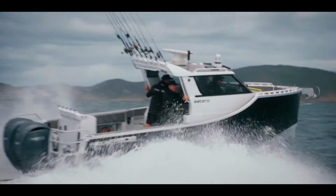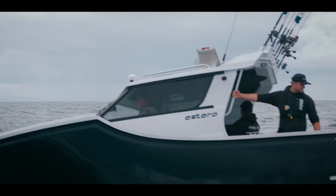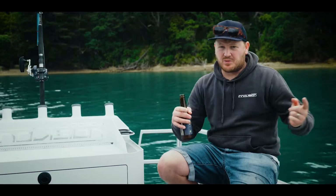So I was going upwind into it at probably about 20 knots, and downwind 20 to 25. One thing is where we get our stability from: because of the plumb bow, we can get wider in our waterline. And that's what you're saying, like the marriage of two designs, the Wally and the Chris Craft.